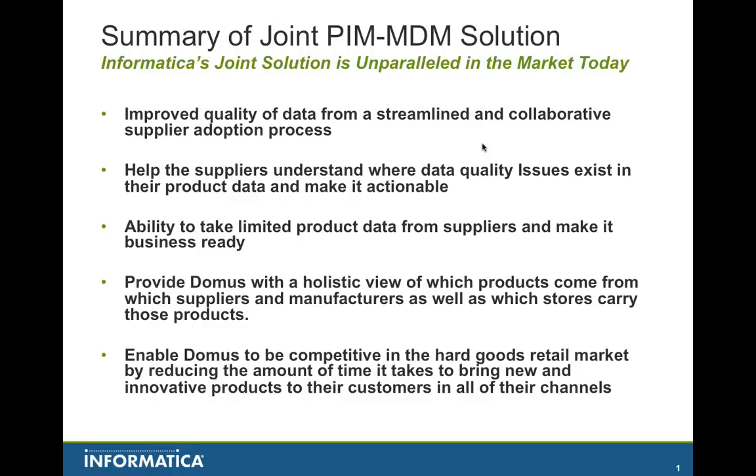So in summary, what you saw over the past 30 minutes, at the very beginning, is the supplier adoption process. So the Domus retailer is very interested in bringing on board new suppliers. Very difficult process to do. The joint solution again provides them the capabilities to not only adopt the new supplier, but to bring on board the product data in such a way that almost eliminates most of the errors associated with product data.